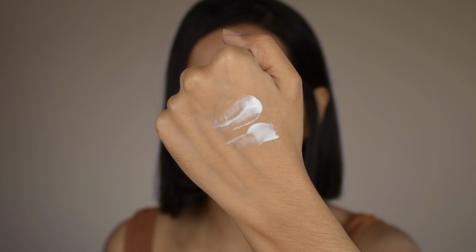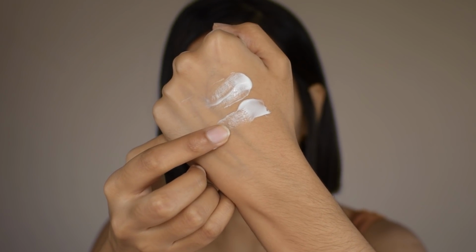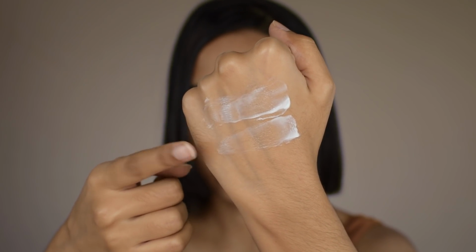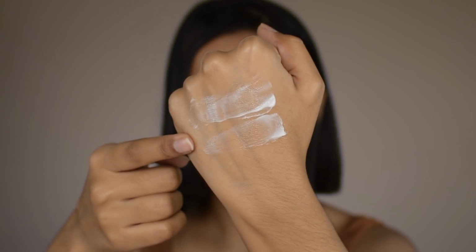If we consider consistency, the Maybelline one is a bit thicker, so it gives more glow to your skin. So it's for extremely dry skin. And the Plume is very lightweight. So this is the Plume Silk Blur and this is the Maybelline Fit Me Dewy Plus Smooth. There are no pearly particles in either of them.